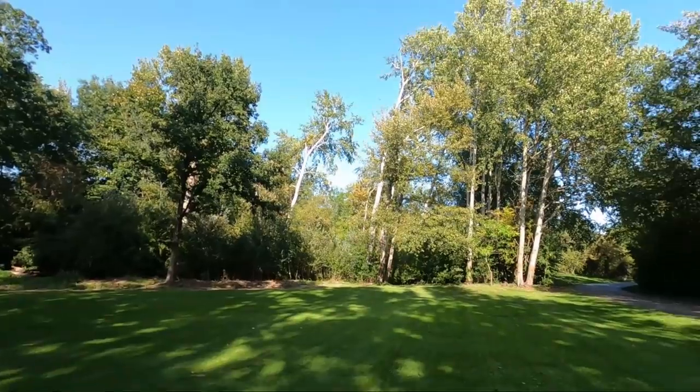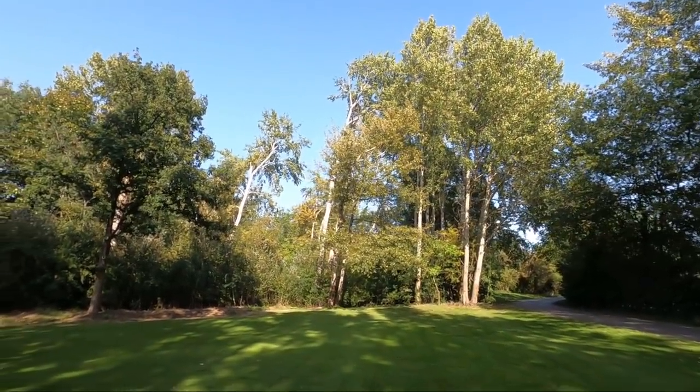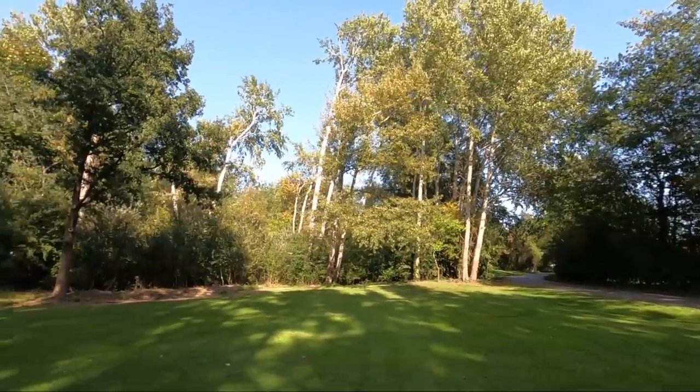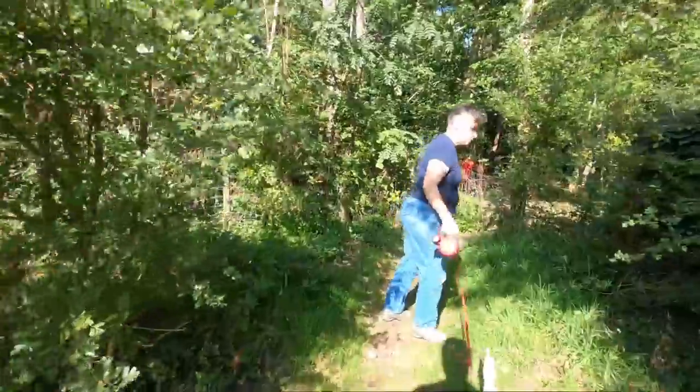Oh, look at those trees there. They're huge. Yeah. They beat silver birch, aren't they? Yeah, they've sort of blown that way. Yeah, absolutely enormous.